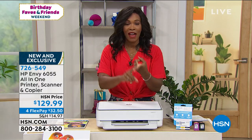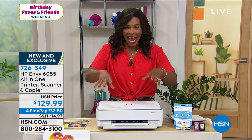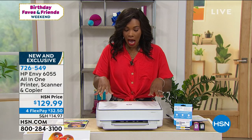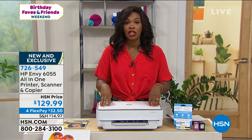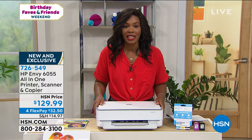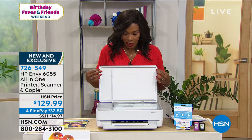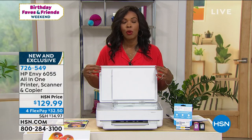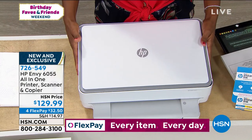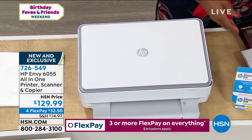It's time to get one that's fast, that gives you beautiful quality on prints and copies. And this one is HP, and HP is the top when it comes to names and innovation and electronics in this country and around the world. This one's called the Envy. It's an all-in-one printer, scanner, and copier. It's got a flatbed scanner and printer and copier right there along the top. And it is a beautiful, beautiful piece. This is brand new and it's exclusive to us here at HSN.